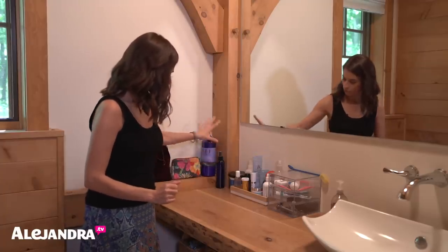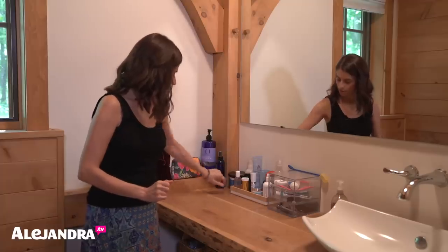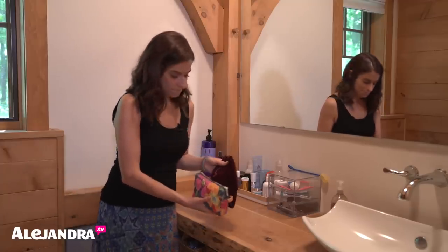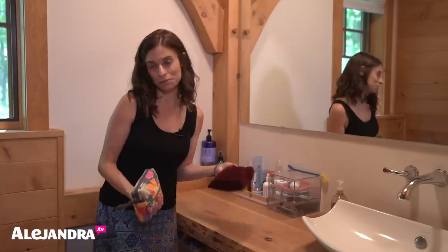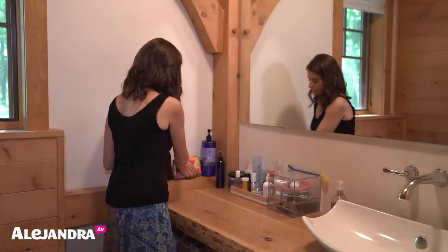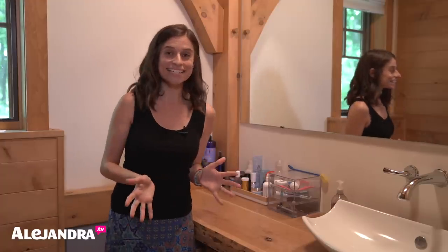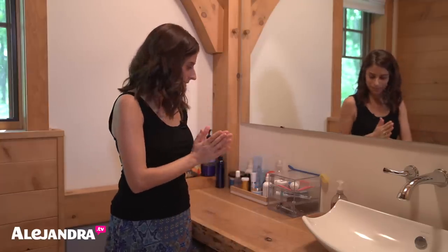And then there's some more big things: lotion, spray, mojos, dental wipes. And then these two bags right here, I have a bunch of small cosmetic samples, like hotel samples and stuff that I'm using right now. So I keep them out as a reminder to use them, because I find that if I can see things, I remember to use them because I'm so visual. So keep those in plain sight.